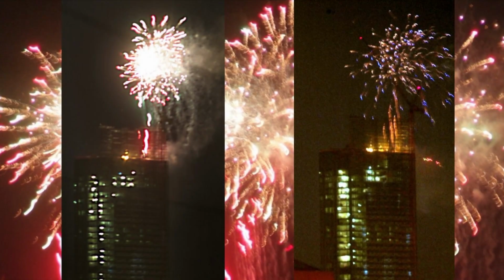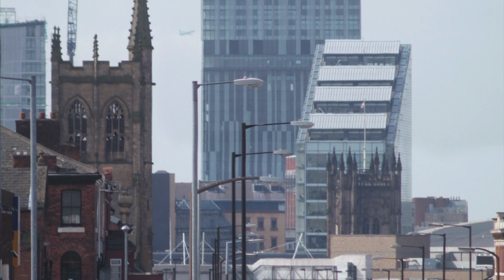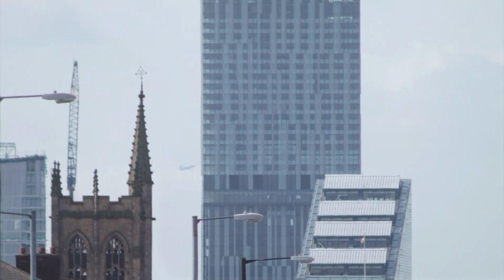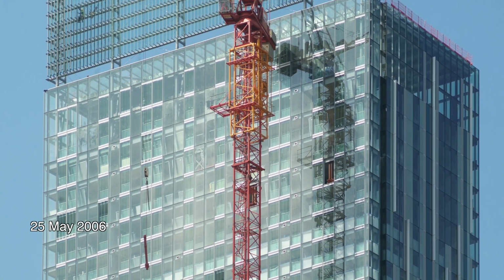It was topped out on the 26th of April 2006. Due to wind conditions, they had to reduce the height from 171 to 169 metres. The hotel opened on the 9th of October 2006. Residents moved into the apartments during 2007.